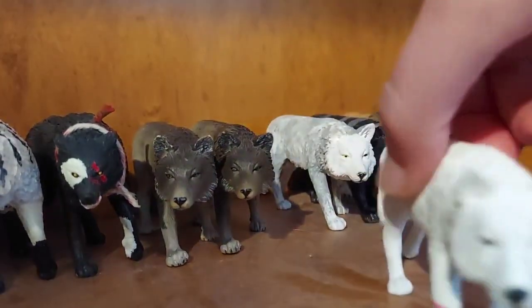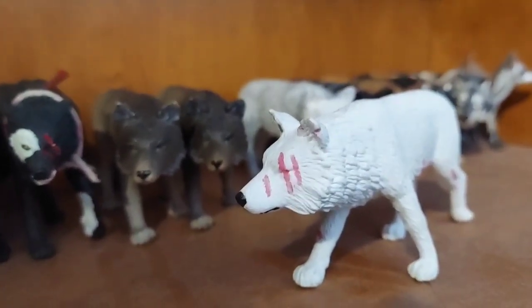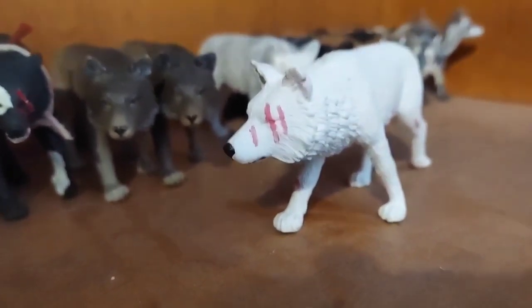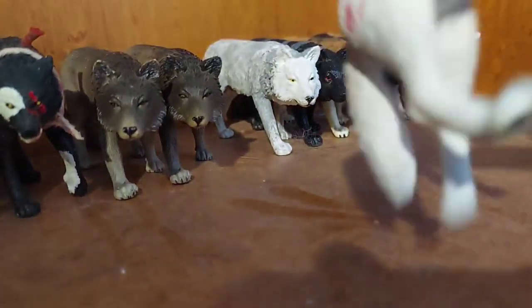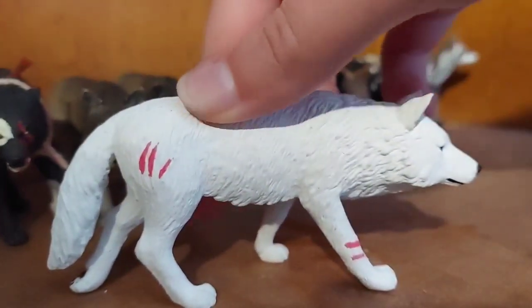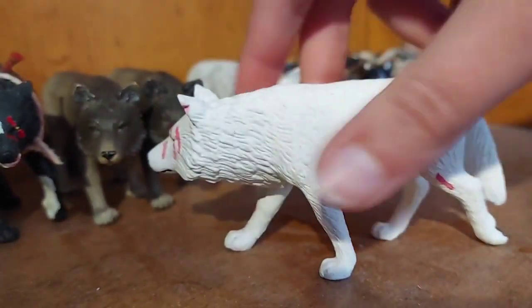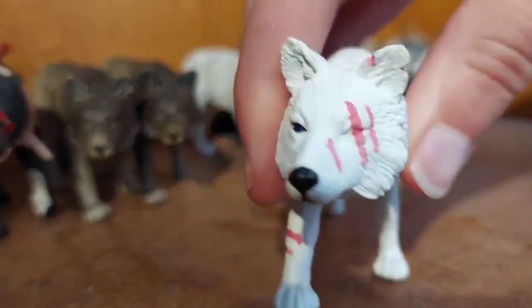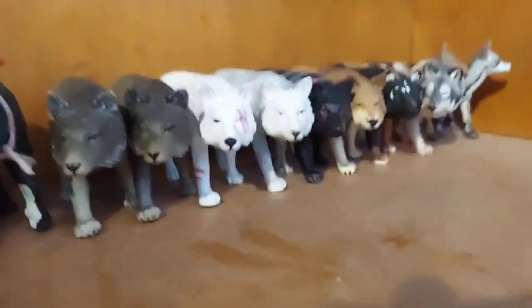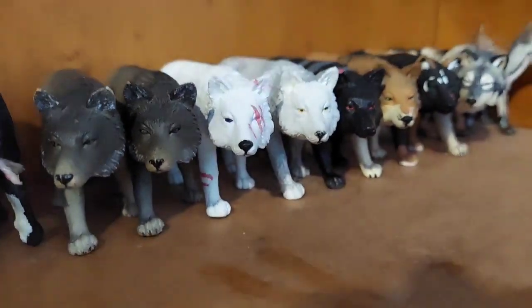Next up, this is Storm. Pretty sure everyone knows him. This is not the original Storm. If you look through my videos, I sold the original Storm and then just made a different one. I like this one a lot better. His scars are much cleaner and his paint job is definitely better. I really like how his new version is. He's just one of those characters that aren't a major character that I just love for some reason.